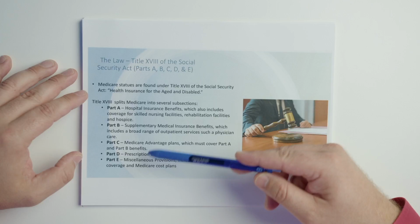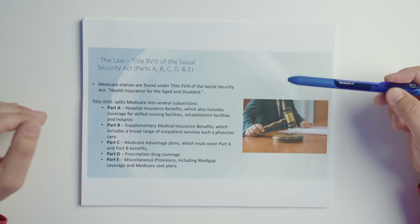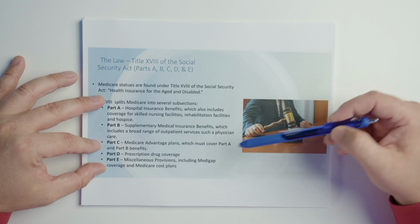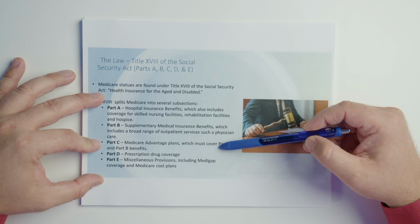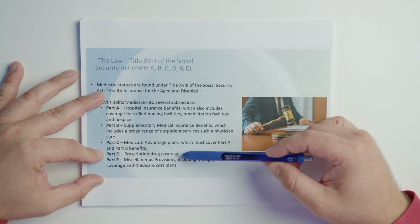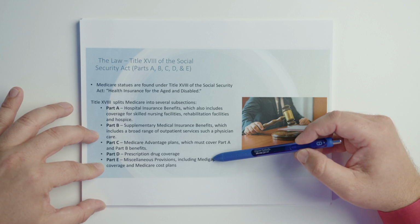Very high-level overview of what Medicare is. A, B, C, D, and E. Part A covers hospitals, B covers physicians, C is another name for Advantage plans, though it's not a common terminology for it. D stands for drugs. You've got to make sure that your prescription drugs are covered when you go to the pharmacy and pick them up. And then finally, E is going to cover Medigap or supplements. And Medicare supplement is a term that you're going to hear much more often than Medigap.